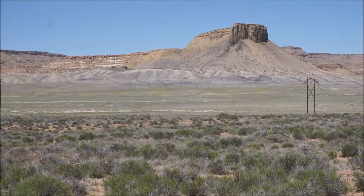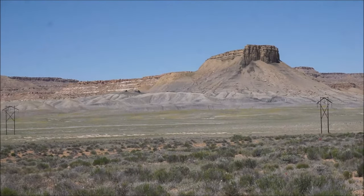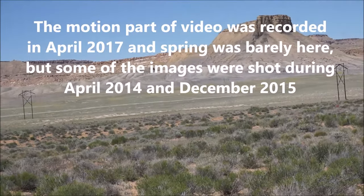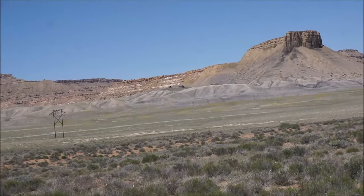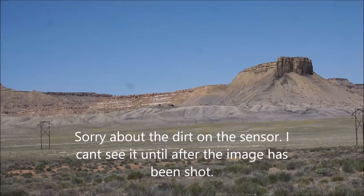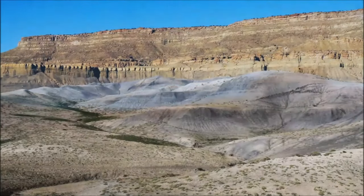So just ahead of me, these are called the Straight Cliffs. And the blue layer you can see about halfway down is called Tropic Shale. It's actually left behind from what used to be an inland sea here, the Cretaceous Interior Seaway. It actually connected the Arctic Ocean to the Gulf of Mexico. So all kinds of creatures have been found in this shale, like the short-necked plesiosaur, and other fossils. It's a pretty fascinating area.